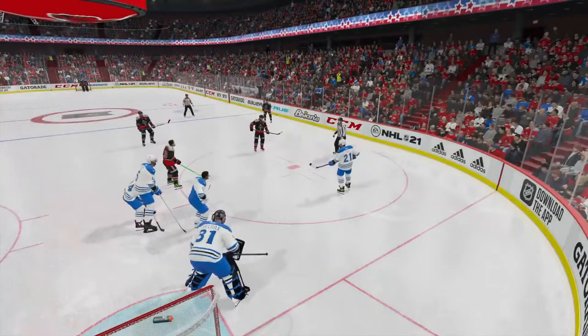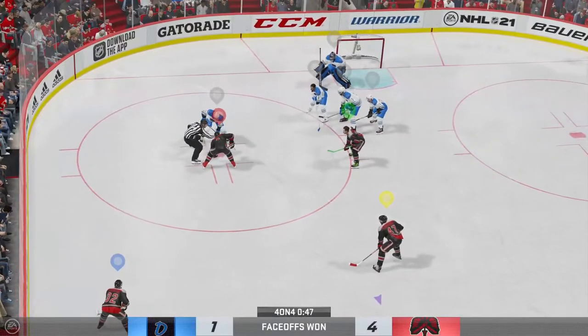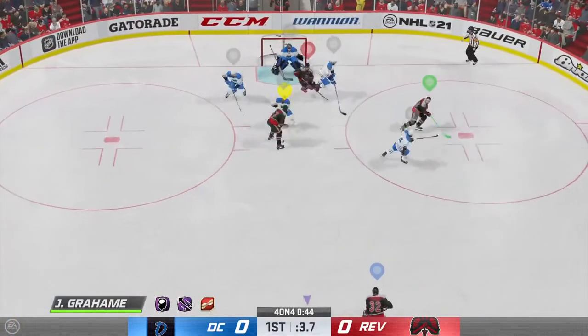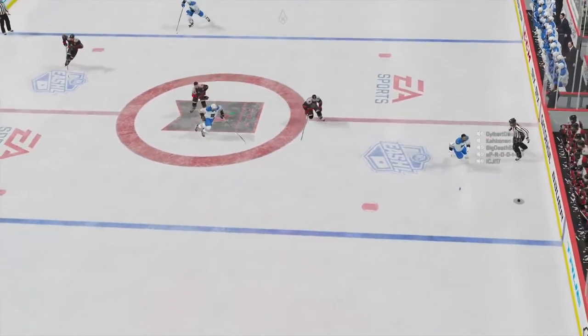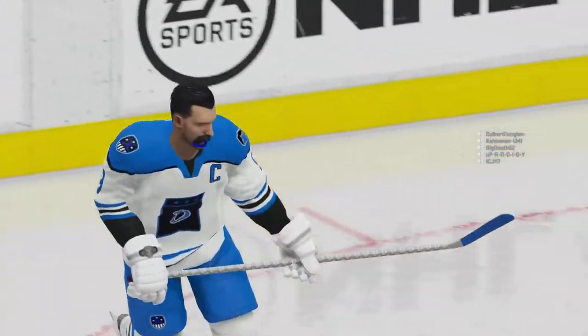Well, it's like you're in position, then you're not. You reach out, you trip him up, and there's no way to get out of it now. The Rebels win the draw. Pass right on the doorstep, and they can't finish that one. Oh, he's going to be kicking himself for that. The play was there. He just doesn't execute that last pass for the scoring opportunity.